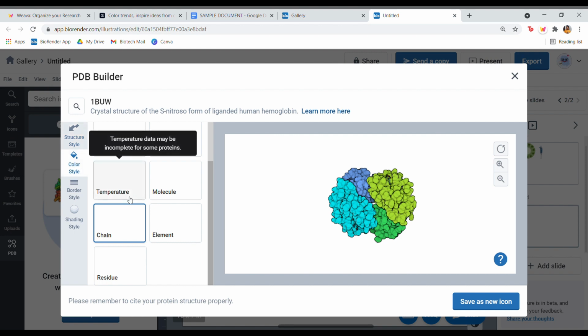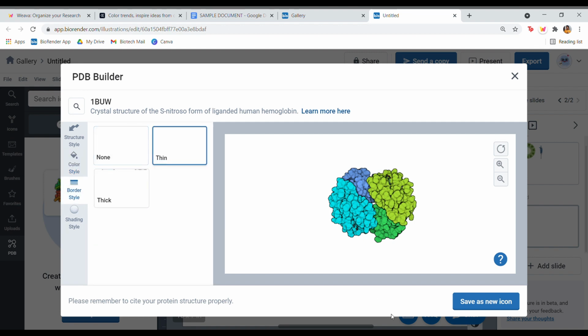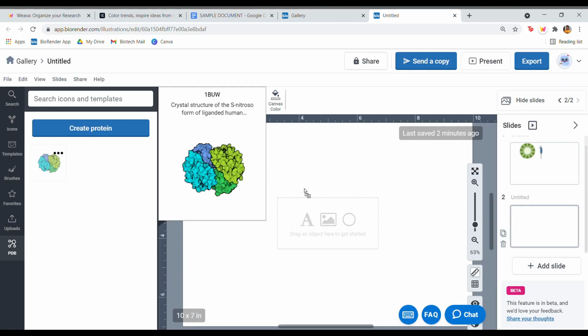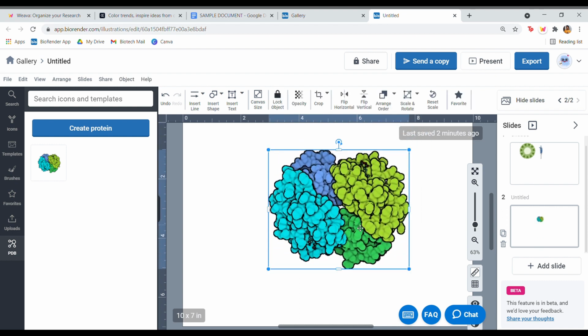You can also change the color style, so you can color them according to the different chains, that is the different subunits, hydrophobicity, temperature, molecules, elements, residues, and then you can save it as an icon and simply transfer this over here. So let's say you have a presentation on hemoglobin, and that's why you can show this and you can talk about the different subunits.